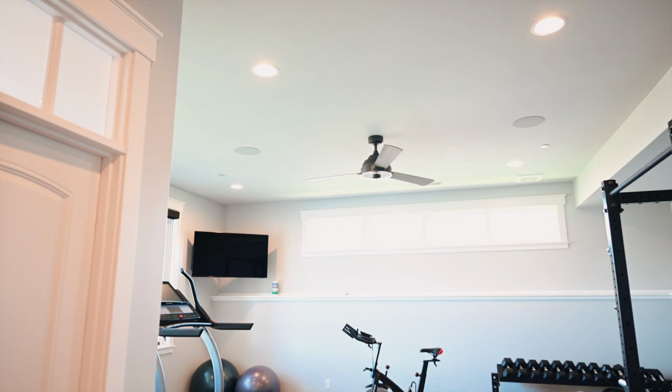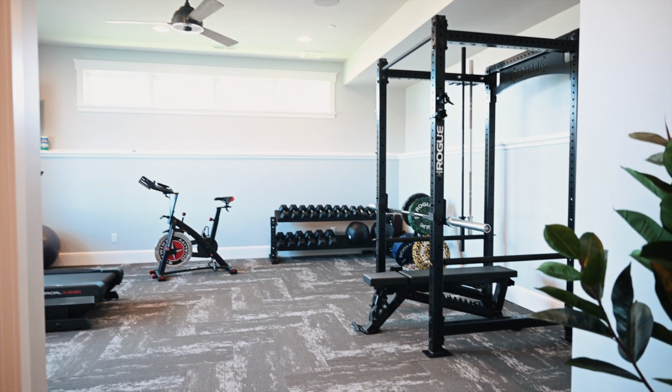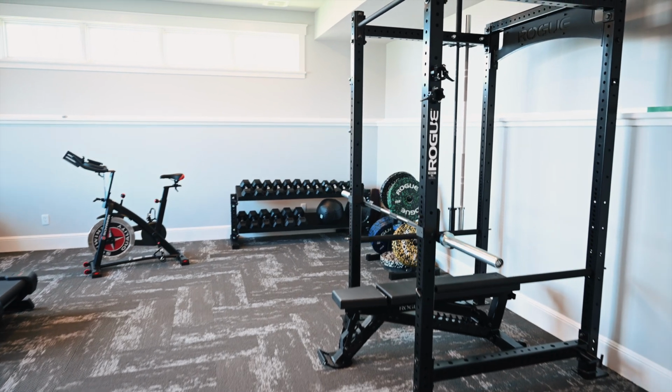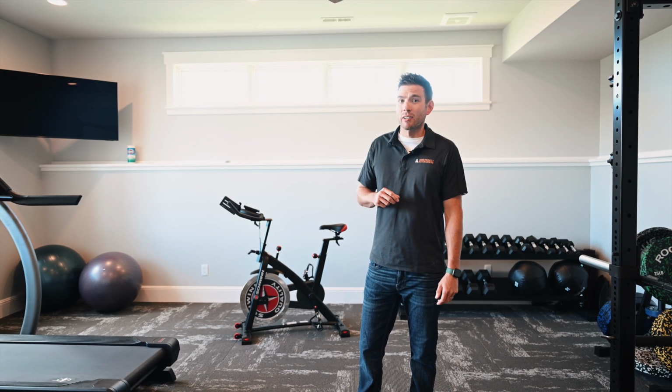So here inside the gym, we have speakers just like we do in most of the rooms in this house. But one thing that's super cool about these speakers is you can use AirPlay right from your phone. You don't have to have a dedicated app. You just open up your favorite music service, play it right to those speakers.